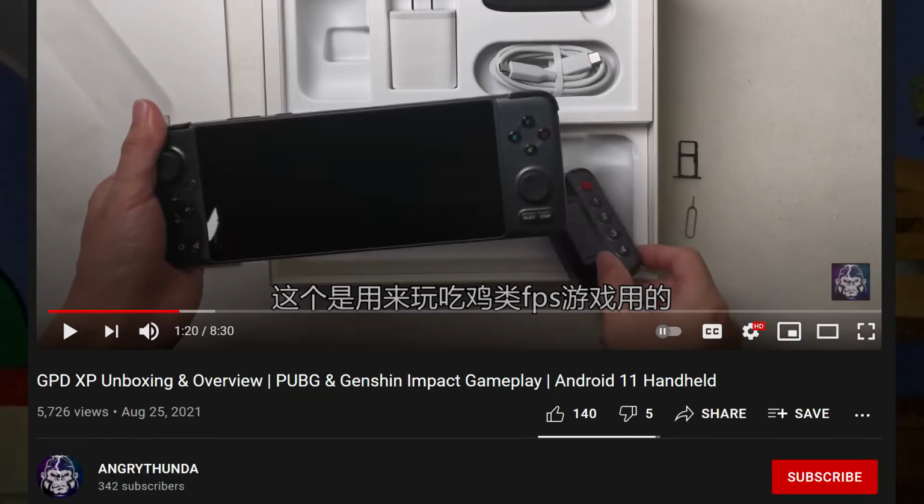Okay, so today we have some interesting news about the GPD XP, the new upcoming handheld Android gaming device from GPD, and I'm not sure if I'm gonna like it very much. There's this video from Angry Thunder, GPD XP unboxing and overview. This person goes through it and plays PUBG and Genshin Impact, and it's playing them well, but I'm more interested in the specs of this thing.